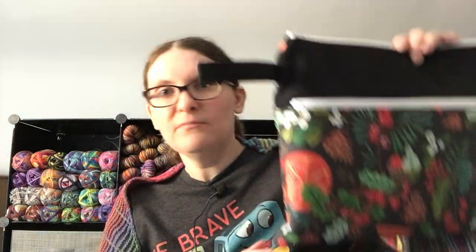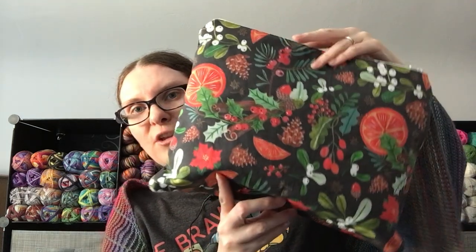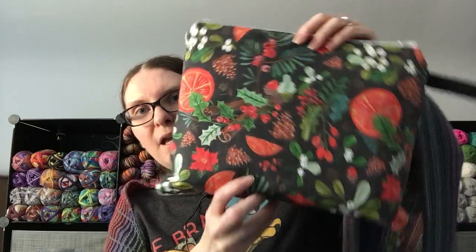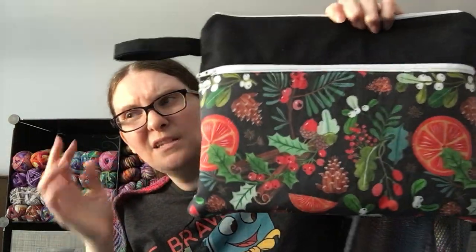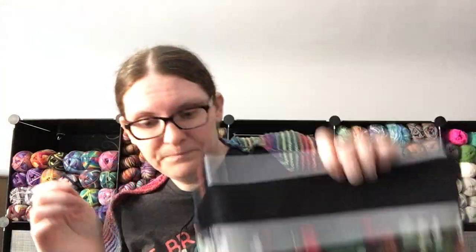Alright, you ready for my cross stitch? My cross stitch. This is Stitching the High Notes. Bag, I think it's her needlework tote, needlework case. One of those. I bought it last year. I bought a Christmas one because I have a bunch of Christmas ornaments I need to make.